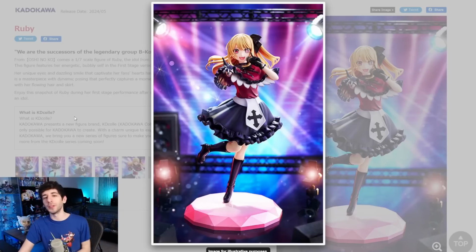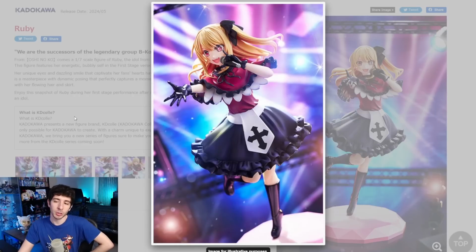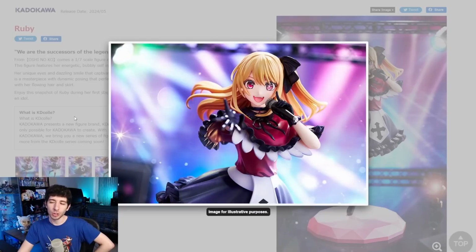I don't know if this one will, because she's from something that's extremely popular right now. But I also don't know if Ruby has other figures on the horizon. There's versions of her when she's younger, but I don't know how many where she's on stage singing are currently in development. So I guess keep your eyes out on this one if you like her, or if it's not too expensive, you can just pre-order it. I think it should be easy enough to order when she comes out.